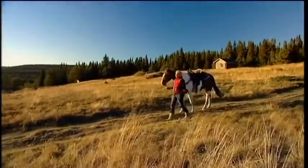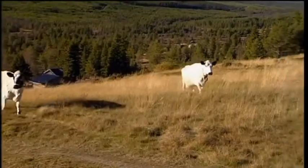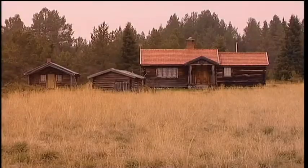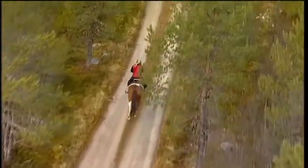For centuries, the farmers of the north of Sweden have moved their livestock from farms in the village to the remote pastures of the cabins. People and cattle stay there during summer until fall, and the homecoming was celebrated in a big way.